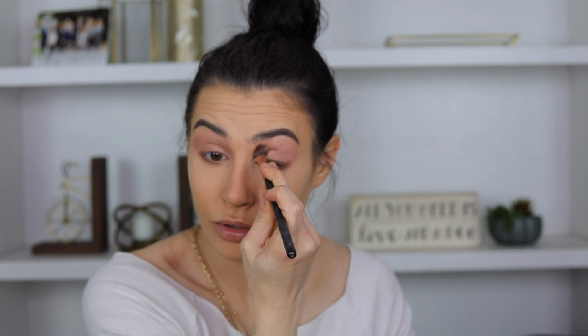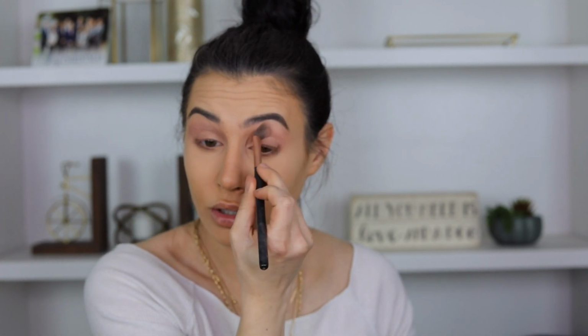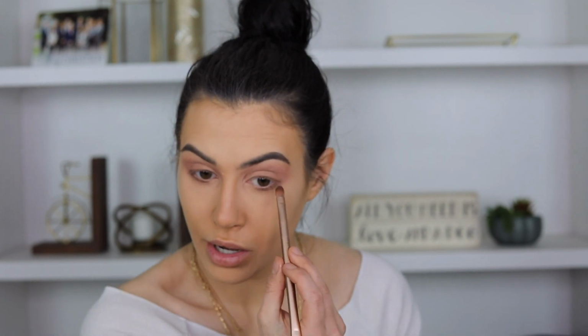Let me put a little bit more on. I just take this brush and I go almost in a semicircle, just on the top above my lid. And that is what I do for my everyday makeup. I just add some mascara to this, some blush and highlight and lipstick, and that's what I do. I just go for it.